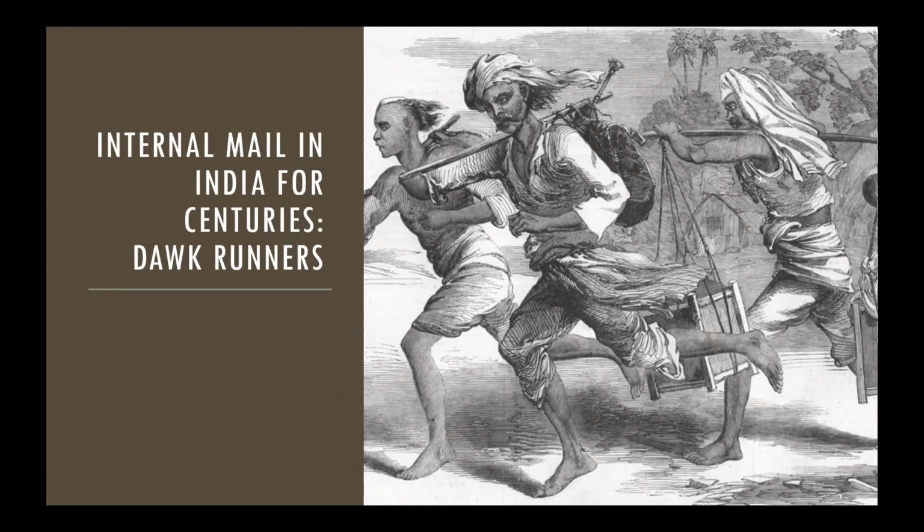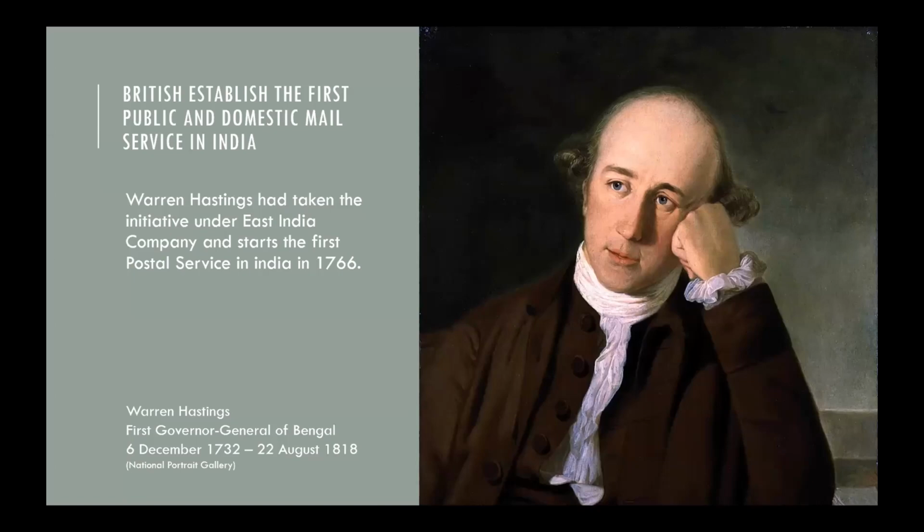Pretty much the domestic mail was left to domestic services, more or less unorganized, but in India for centuries we had those so-called dog runners. This is an image from the 19th century, but I guess in the 18th and 17th century they must have looked very similar. These guys were carrying mail messages but also light goods. They connected all over India, and at a certain point the British said, okay, this is not the right way to do it. We have to establish a public and domestic mail service.